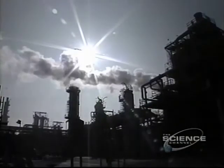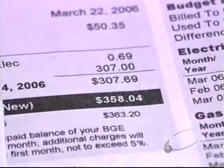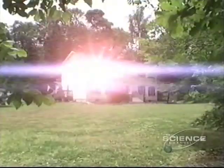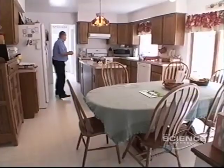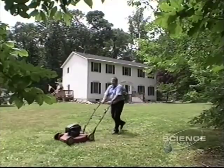Each year, the average American home emits about 23,000 pounds of carbon dioxide and spends over $1,500 in utility bills. And that's not very good for you or me. But this home emits no carbon gases and will never have a gas or electric bill, which is why it's been called the most revolutionary house in America. And like the sun, it's powered by hydrogen.